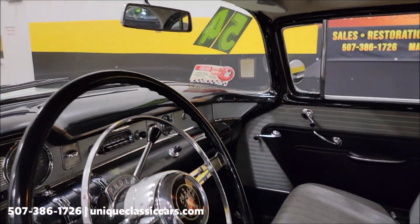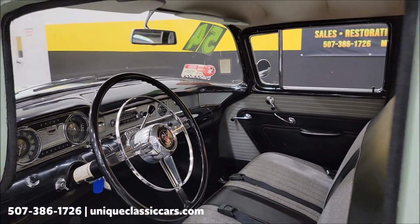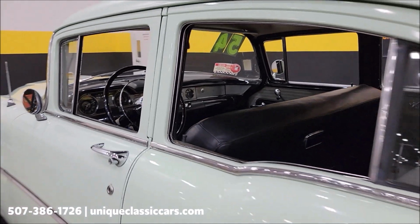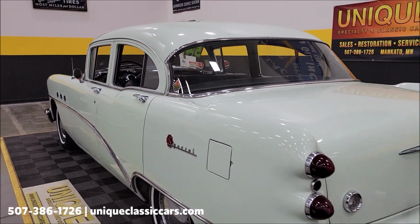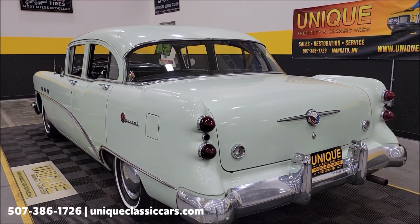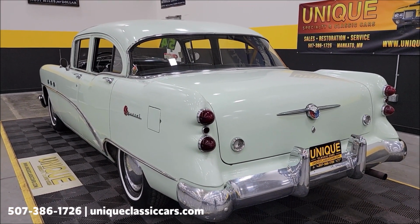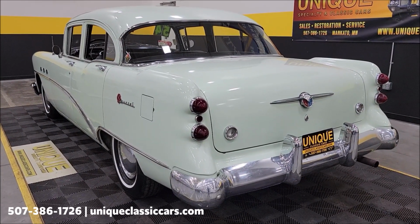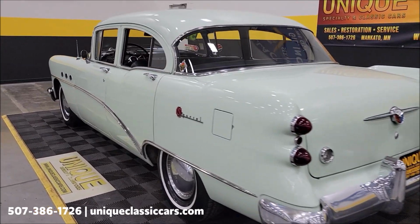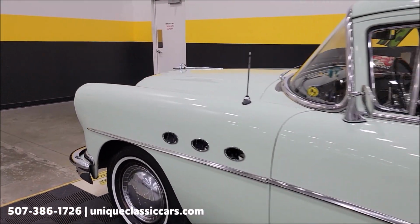Horn works good. Now you'll be able to check out a picture of the data tag, which is up on the cowl. Also be a picture of the VIN plate if you want to see that in the still pictures. Let's slip around and listen to that Fireball V8 running, 264. Just the way you'd expect it to sound. Very cool. Nice running car. You can see how easily it started. All right, I'm going to pause this a second. We'll check out that engine bay after this video.